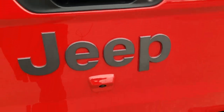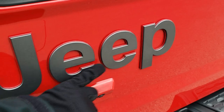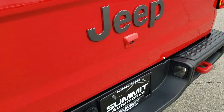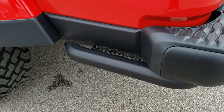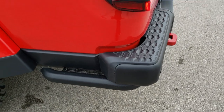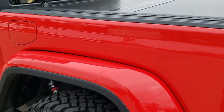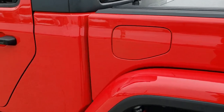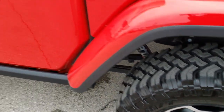Locking tailgate. And this has an HD backup camera, which we'll check out in just a little bit. You get the granite crystal Jeep lettering and the granite crystal rear bumper. You get the rock rails on the rear bumper, so if you are off-roading, you aren't gonna wreck the back of your box here. This is a 5-foot box. This rim is in nice shape as well, no scuffs or scrapes on that.